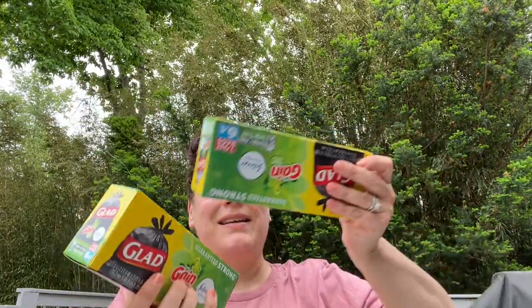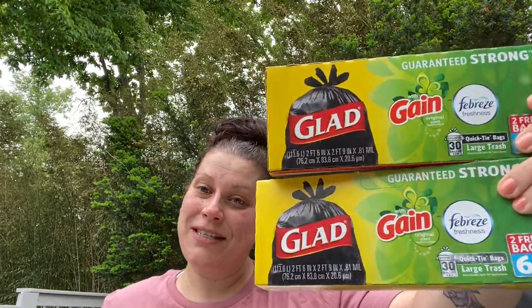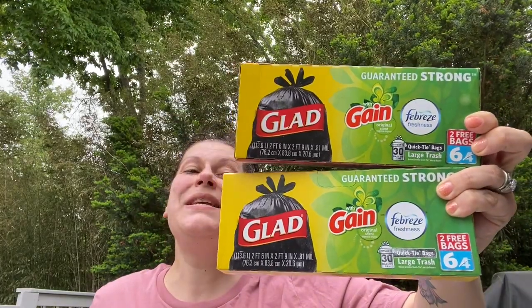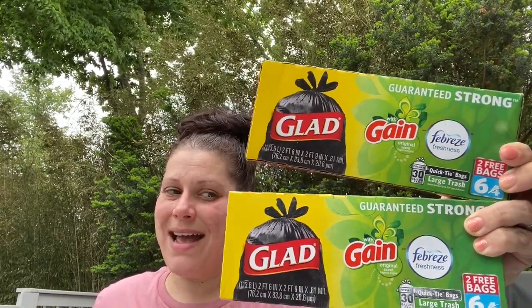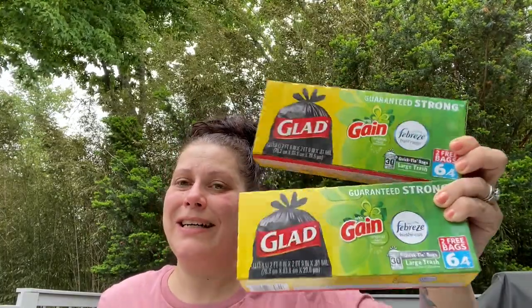So again, if you've been a long time watcher, this is one of my favorite things on earth when I find these. This is the bonus. You get 6 instead of 4 Glad 30 gallon trash bags with Gain original scent for $1. So I did find these again, and I picked up a few boxes to semi re-up because I always get a few so I don't run out ever again.